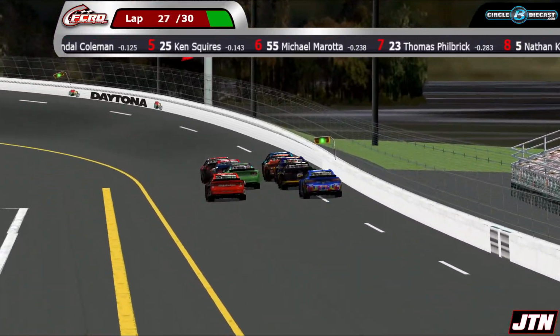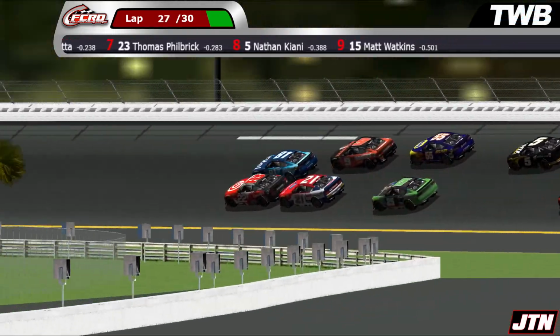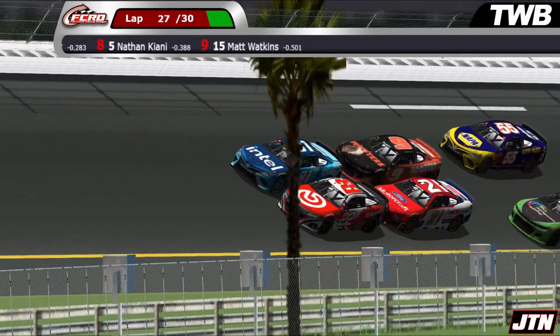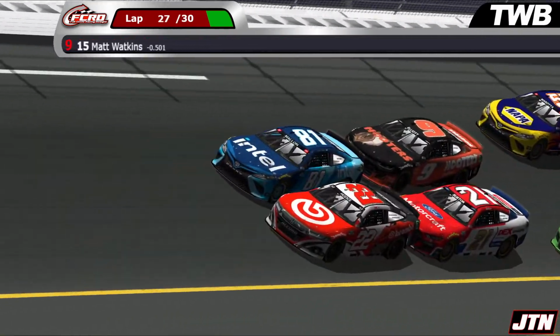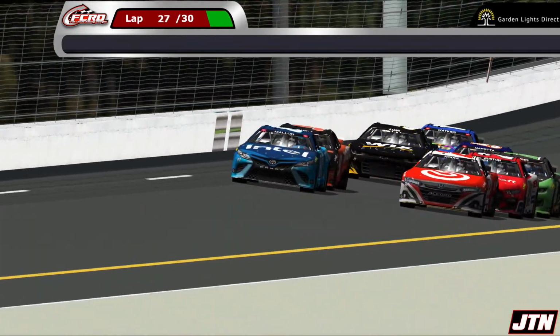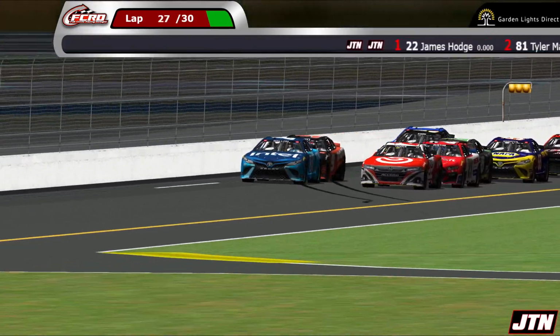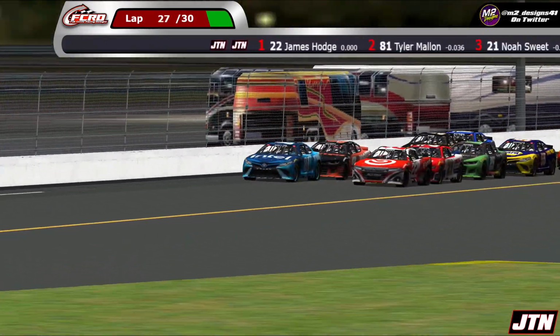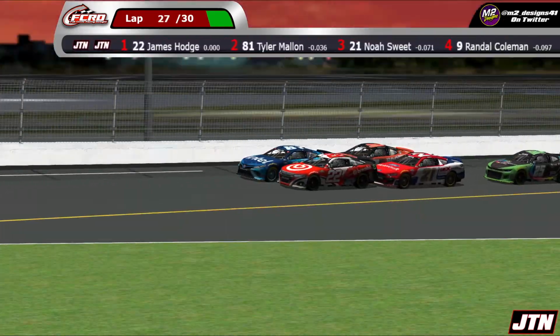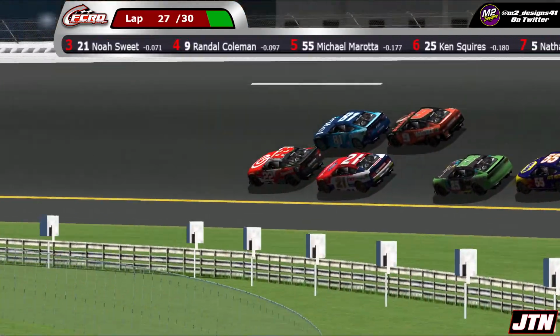And look, they're starting to give each other less and less room. I mean, hey, man, that's an interesting proposition. Still side by side down into turns 1 and 2. Mallon really hugging the door of Hodge there. Mikey Murata dips to the bottom. Yeah, but Randall Coleman's going to give Mallon a big shot here down the back straightaway. That should help him out until the 5 gets to him. Mallon is staying even with this 22 right now.